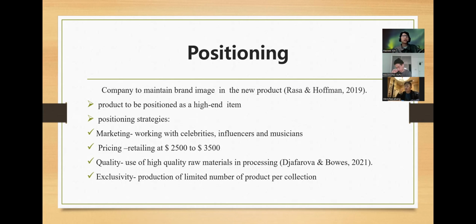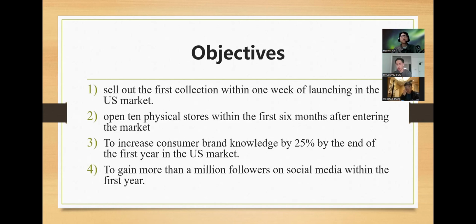Let's go to the objectives part. The first one is to sell out the first collection within 1 week of launching in the US market. A second approach is to open 10 physical stores within the first 6 months after entering the market.